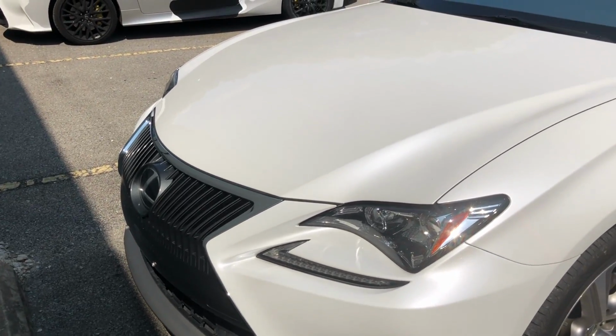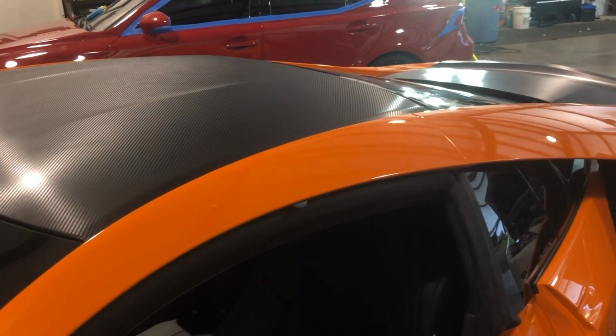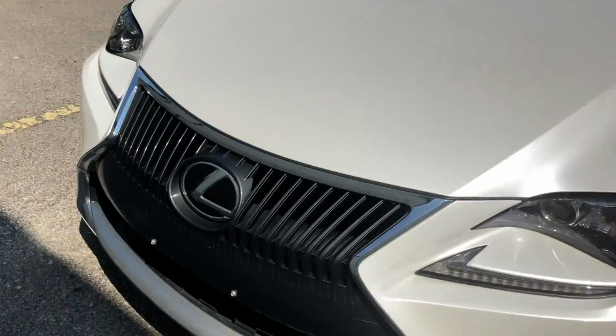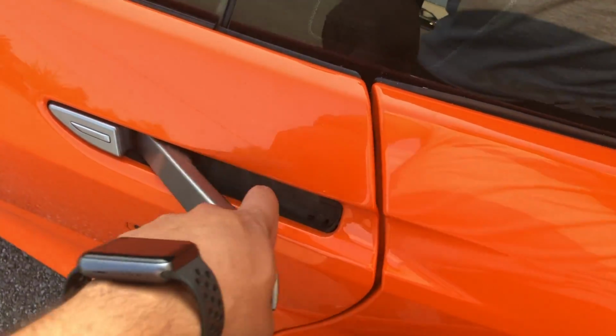We did the roof, trunk, and mirrors on an NSX. We're currently doing a chrome delete on a Lexus, and then this Lexus is getting air ride suspension. So we didn't get to finish the Lexus, but again, ooh, look, it popped up on its own.